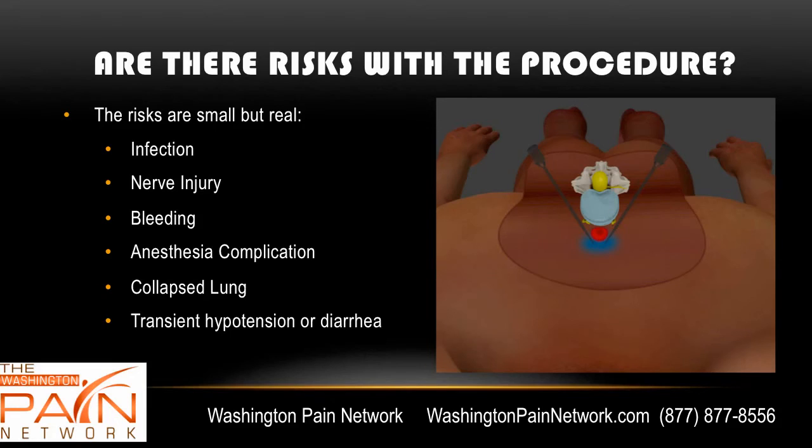There's a risk of infection, there's a risk of nerve injury, there's a risk of bleeding. I mean, you are right around the aorta. There's a risk of complication from the anesthesia. There's a small risk of a collapsed lung if the needle goes astray, and then a person can have some transient low blood pressure or diarrhea.